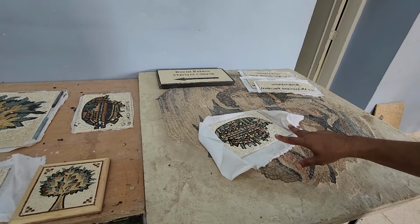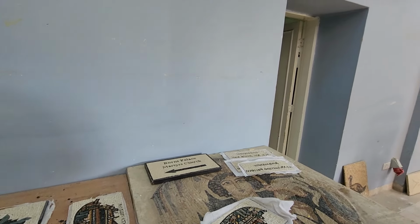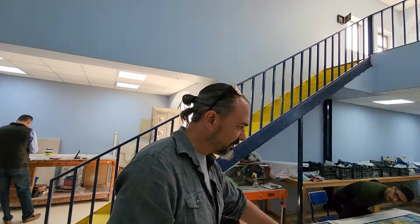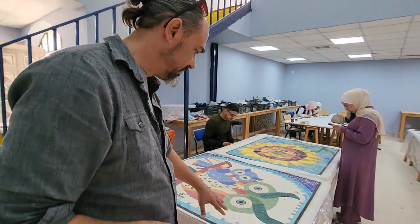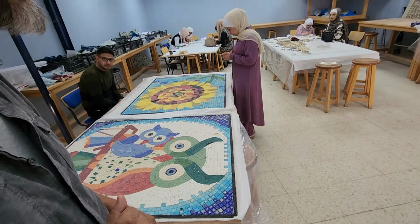I think that's a miniature of what we're going to see later on. They also have a more modern one with more colors here. I like the classic a little bit better.